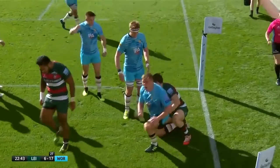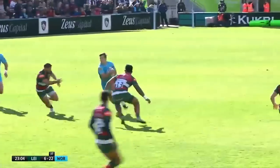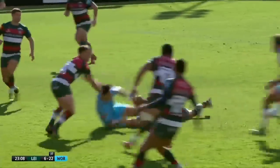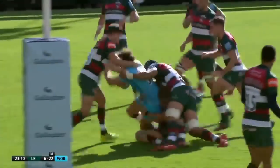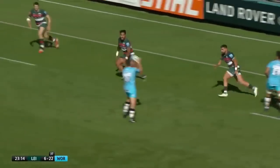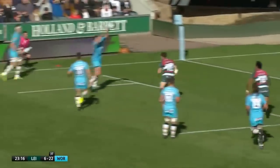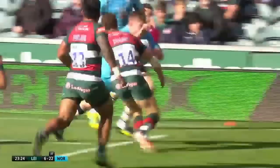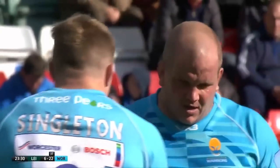Yes, they can. And it is Jack Singleton. Almost every time. Wonderfully worked. Fenter, for a moment, we thought he might have got there himself. Great distribution. Look at the pass there from Weir, out to Singleton. And despite the best efforts of Jonah Holmes, they weren't going to stop Jack Singleton, who in his days playing for England under-20s had quite a penchant for scoring tries.